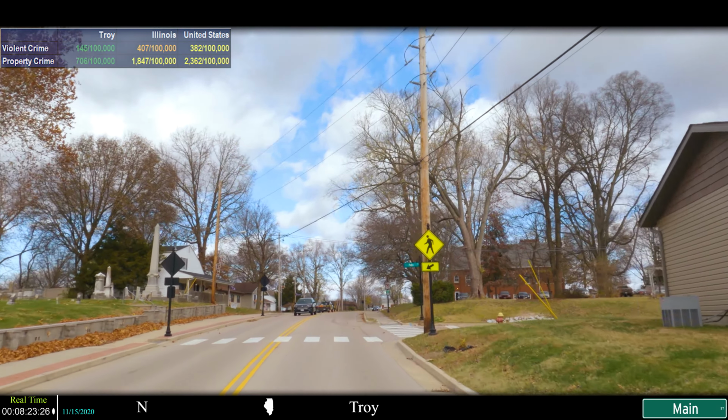And this is Main Street, the main north and south street through the original town, and you can see that there are a few downtownish type buildings off of this stretch, but not very much. Very similar to the main east and west thoroughfare through the original town that we drove through earlier.